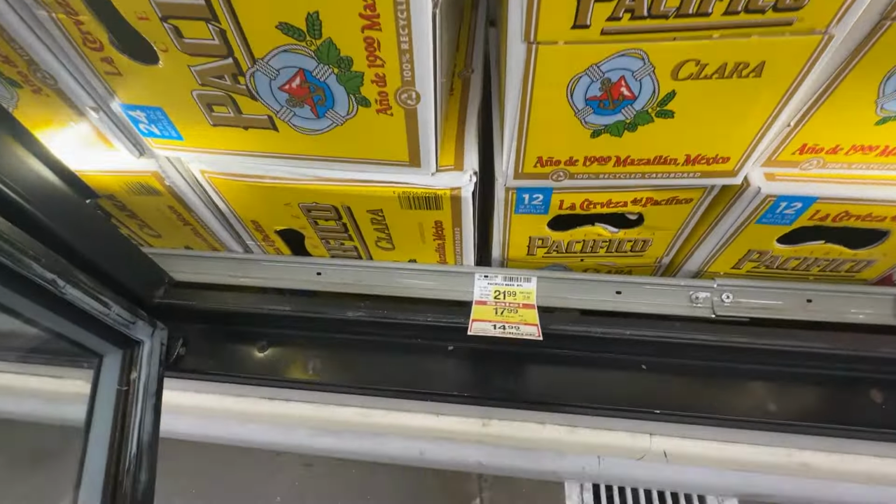And it doesn't look like they carry Corona, but they carry other brands like Modelo. But yeah, definitely if you want your imported Mexican beer, if you are into Pacifico, this is the place to go. Even the Stella is $15.99 here. So it looks like I was wrong. They do have Corona, but it looks like the 12-pack of Corona is $17.99 here.